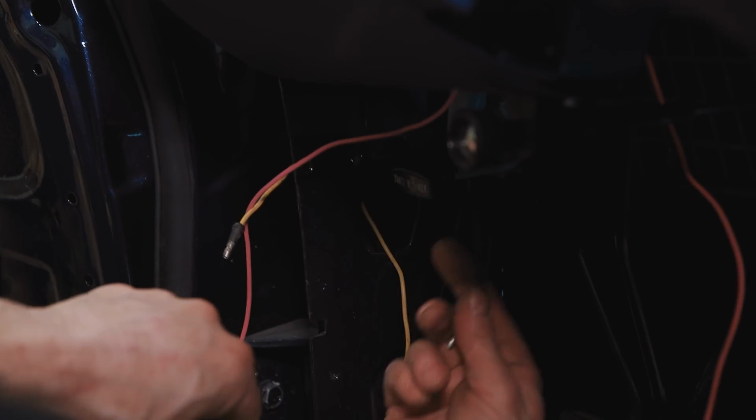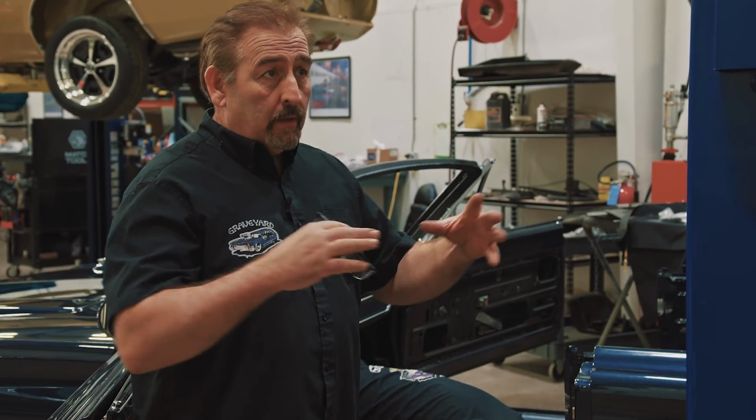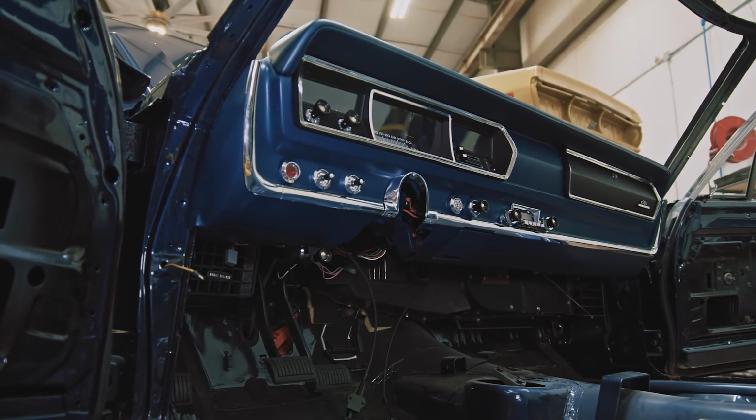Right now, Dave is installing all the rest of the wiring. He's plugging the plug and plays together where they're supposed to go, chasing them down, putting everything where it needs to be. Here's our goal, all right? Once he gets that dash done and everything wired in place, we're gonna be able to put a battery in it, and then we can do a systems check.